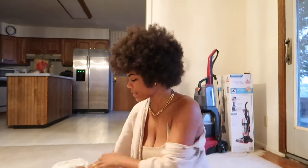The other two were also $9.99. And then the last candle I got is bigger. It's white linen and it's $14.99. And this one smells like clean clothes. So I'm gonna put all these into my linen closet and they'll hang out there.